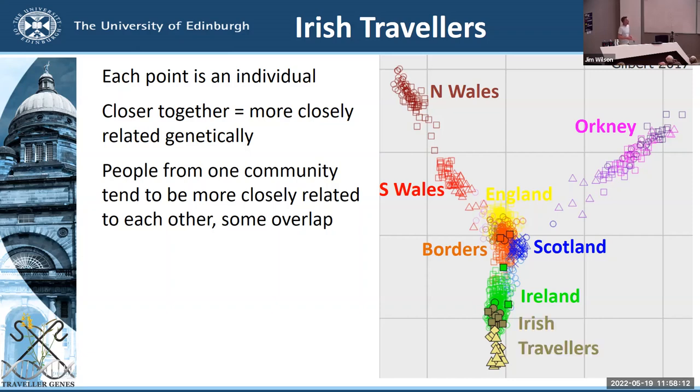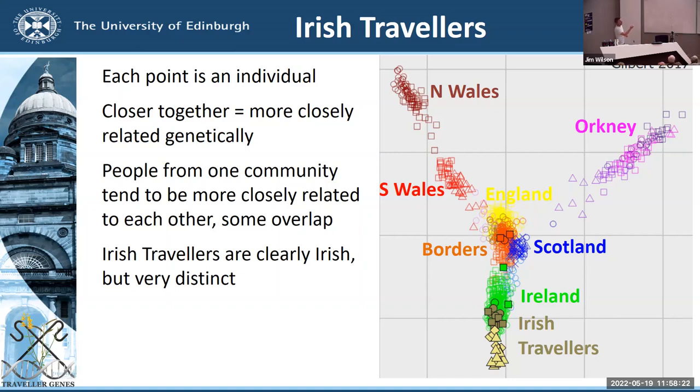the Irish travellers. So you can see that they're very distinct. They're at one of the extreme edges of the variation in DNA, but they're very clearly Irish. So they have a shared heritage with Ireland, but they are distinct to the Irish. And we're going to ask the question, where do the Scottish travellers fit? We were able to recruit about 200 of them, and we'll go forward to analysis in due course.